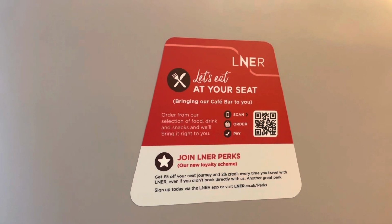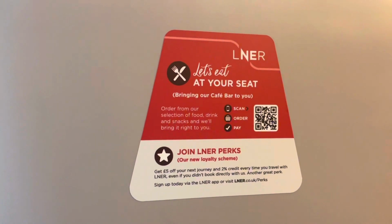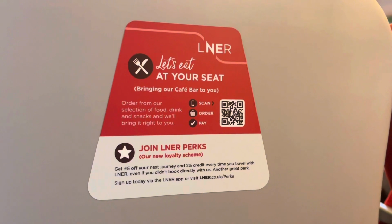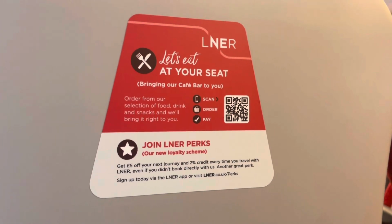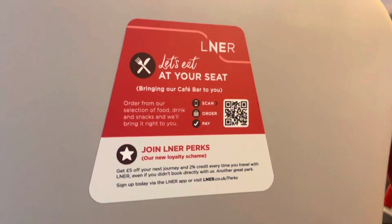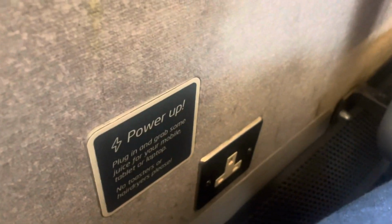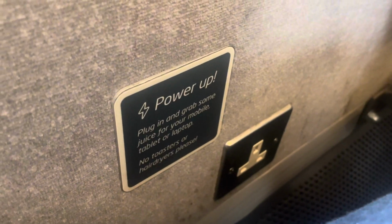Like many other railway operators, LNER do offer an on-board catering service. However, unlike the other operators, they offer an at-seat service, where you scan the QR code and they bring it to you on demand. Great if you're going to use some of these sockets to plug in your laptop and didn't want to leave it abandoned. As well as this, you can also find carpeted walls. Very impressive.